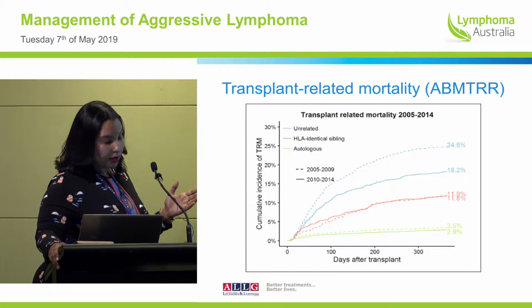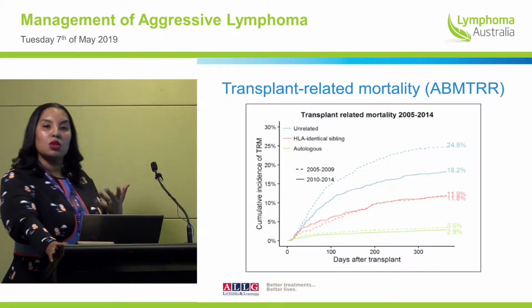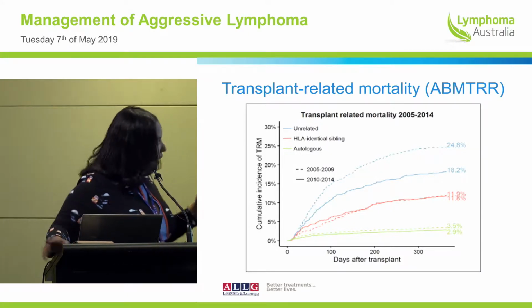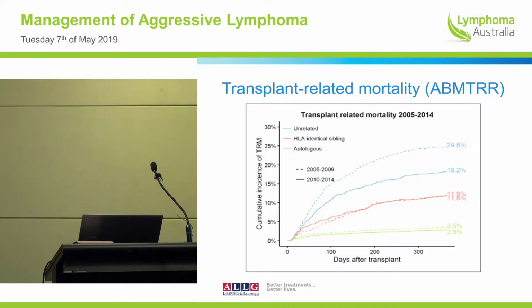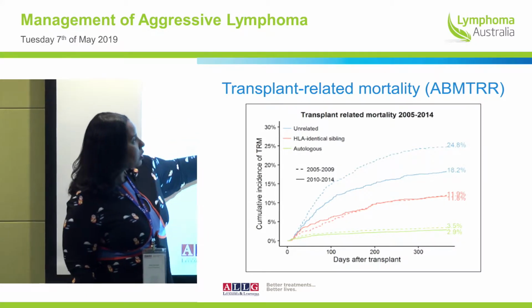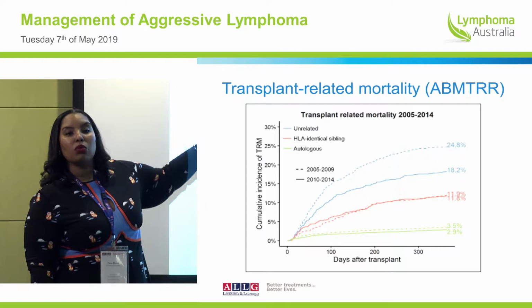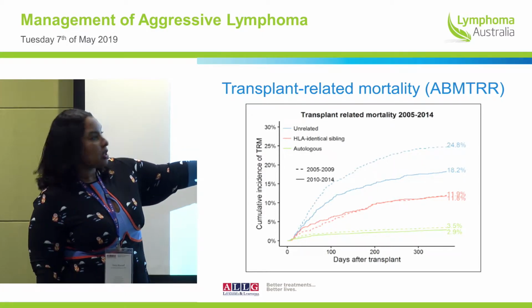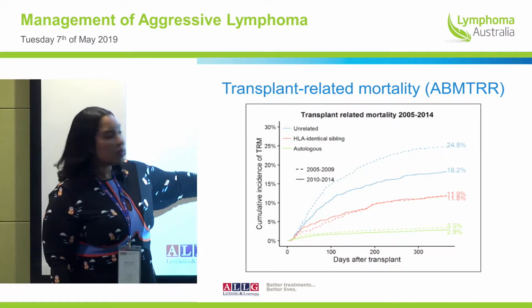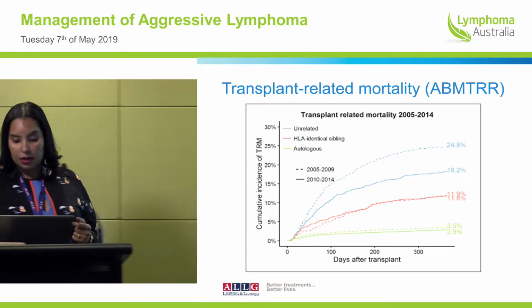So you can see over time in this graph, this is the days after transplant. This is the transplant-related mortality, as in the death related to the transplant itself and not the cancer. And you see if your patient has an unrelated transplant, these are the blue lines. The incidence of transplant-related mortality, or the incidence of death or dying from the transplant, is roughly in the 20% mark. So out of every 100 people, we lose 20 just because they went through the transplant itself within the first 300 days. The same happens with patients who have autologous stem cell transplant, but at a much lower rate. You can see we're looking at 2% versus 20%. So autologous stem cell transplant is very different to allogeneic stem cell transplant.